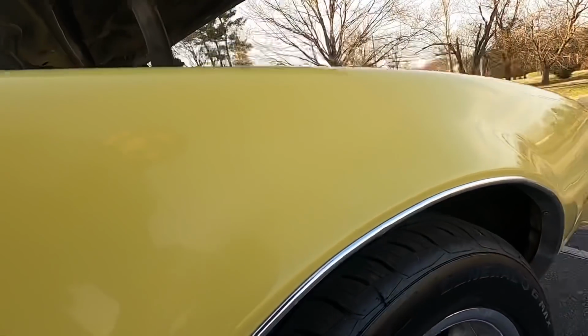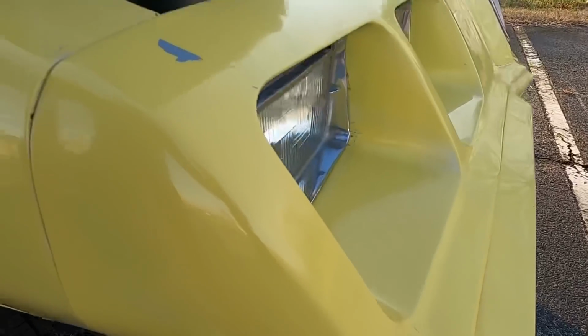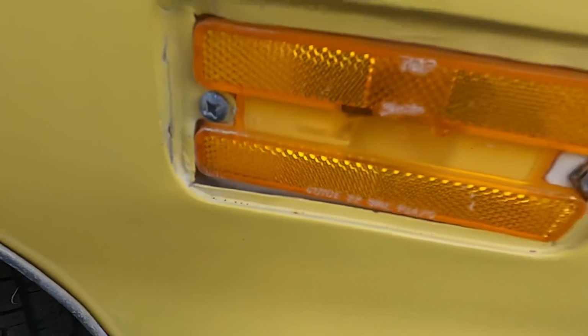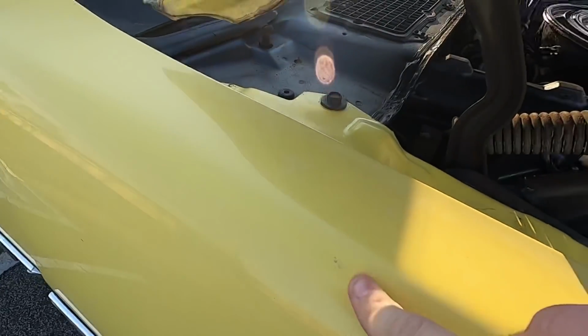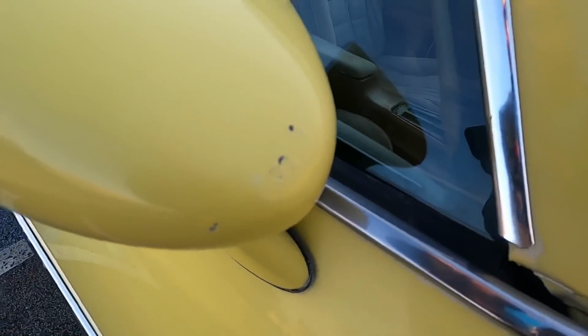Got a crack right here. Scratch. Get the paint runs on the front. Chip on the nose. Chip up here. Trim missing around the light. Some dirt on the fenders. This kind of stuff I'm going over because it's a little dirt. Edge of your door there's got some chips. And your mirror's got some chips.